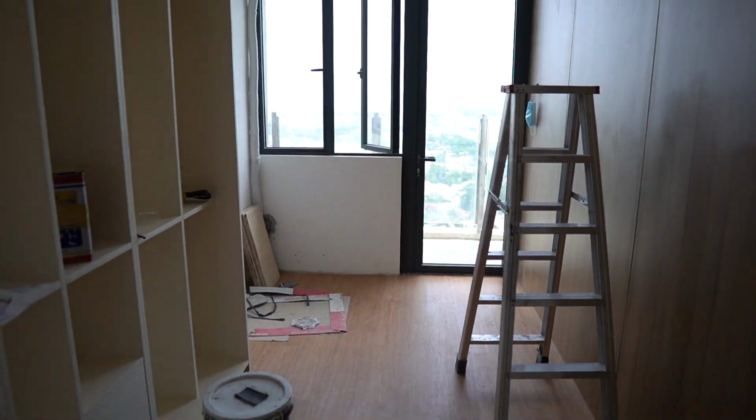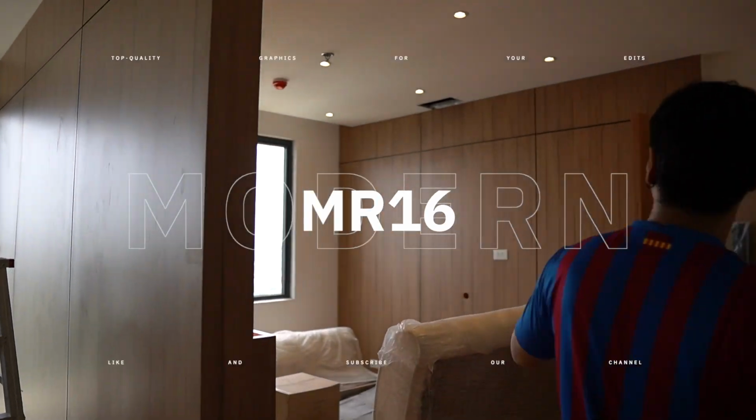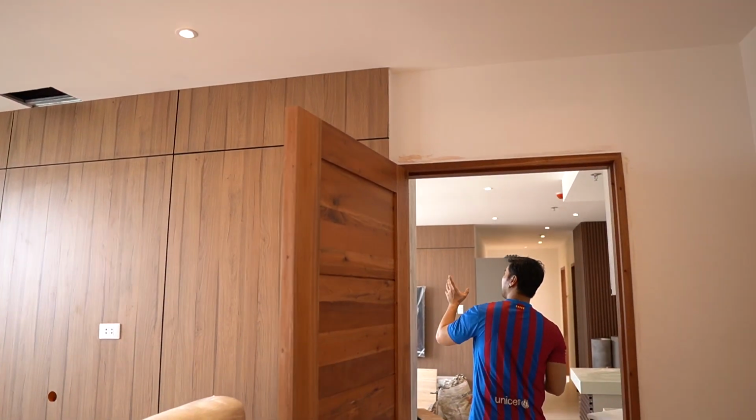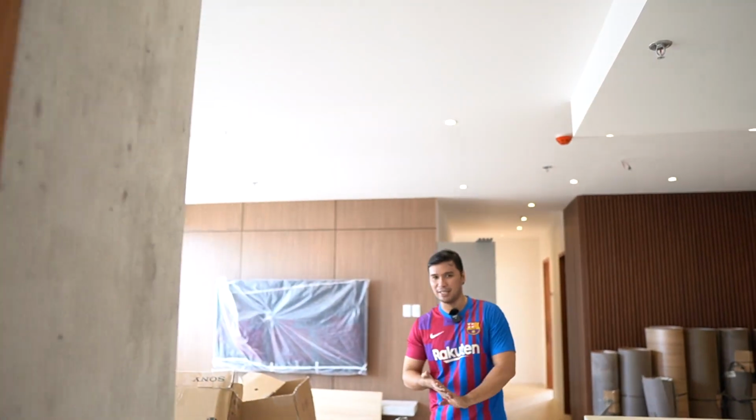Lighting-wise, maganda yung pagka-lighting natin. So, more on mga pin lights. Ayan. So, pin lights tayo, MR16. And pin lights doon. And mga ambient lighting. Yan.